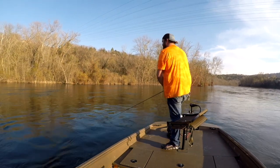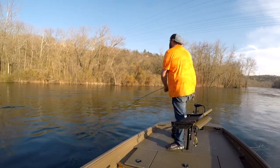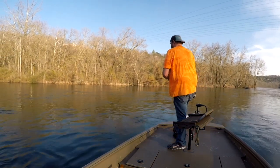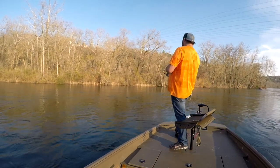This is another one of those spots where occasionally when the water runs this fast, those fish will get right on the edge of the bank. So I'm going to go in there and see if there's one in there.